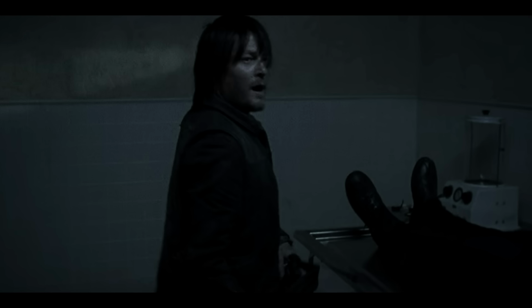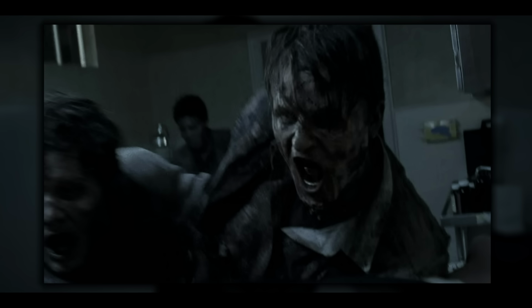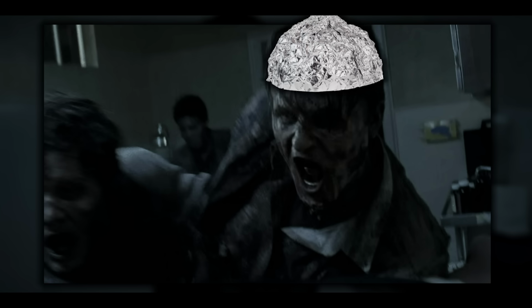Now, on the surface, there isn't much of a mystery here. The dog encountered a herd and retreated home, accidentally leading the walkers right to the doorstep. But there are a few things that make the setup seem a bit shady to me, so I'm gonna choose to get a little tinfoil hat with this one. You see, the random horde passing through when Daryl and Beth are inside is convenient, but by itself isn't really suspicious, as we do see this sort of thing happen all the time.